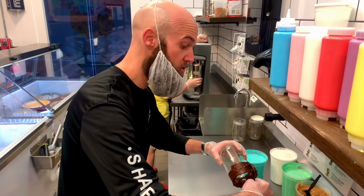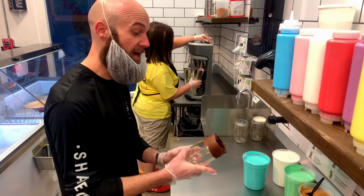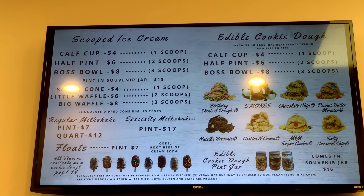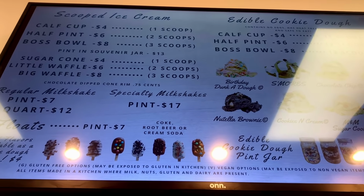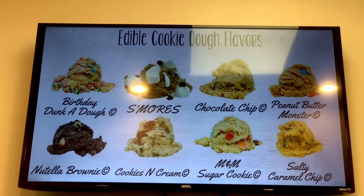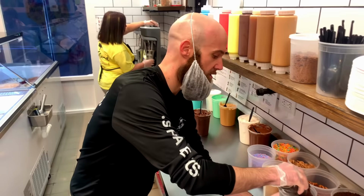Our cookie doughs we make in-house, a lot of the toppings you'll see for the dolly butterflies we make in-house, all cookie doughs in-house, the unicorns, mermaid tails, things like that we're making in-house. It takes a lot of prep to make all this happen. Good things come to those who wait, right? That's right, yes sir.